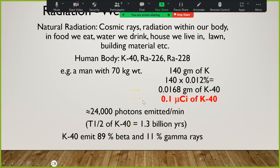So, for example, if your weight is 70 kilograms, your body contains around 0.1 microcurie of potassium 40. The half-life of potassium 40 is 1.3 billion years. That means your body contains a certain amount of radioactive material emitting 89% beta particles and 11% gamma radiation. And this potassium 40 is emitting 24,000 photons per minute.